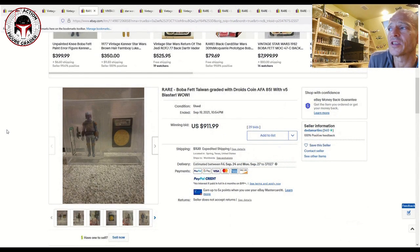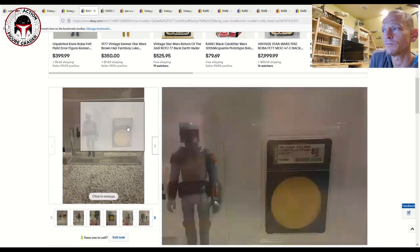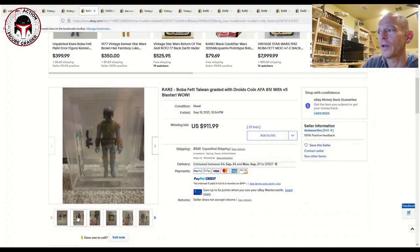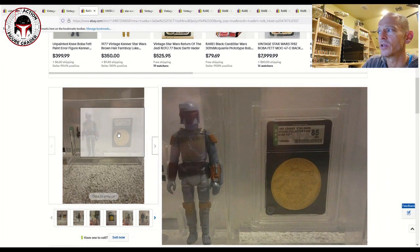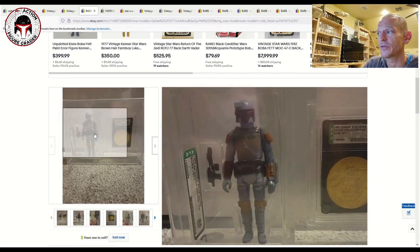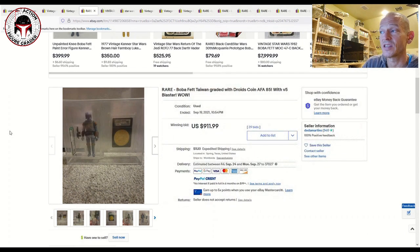Here's another Fett while we're on the subject of him. This is a Taiwan Fett, so he was found within the droids. The Taiwan COO was found within the droids card backs. We all know how expensive that droids Boba Fett is. It can go for 5 figures in really high grade. So this one is the correct Boba Fett with the correct black blaster, the Taiwan version, and it also includes the droids coin for Boba Fett. So that was graded 85. The figure was 85. So this is a very, very highly desirable item, and this one sold for big money, $911.